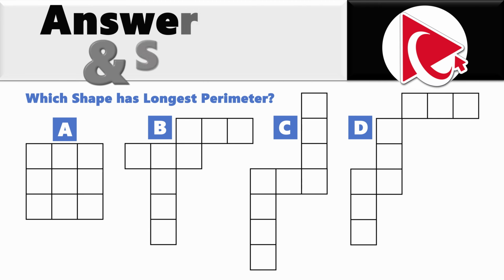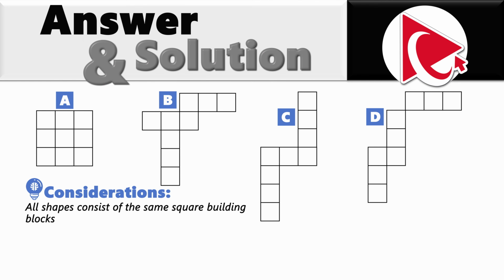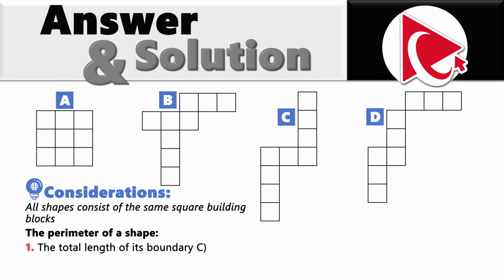To solve this challenge, let's look at some important considerations. You might have noticed that all shapes here consist of the same square building block. But because the shapes are so dramatically different, the perimeter of the shape can be calculated in 2 different ways. The first way is to calculate the total length of the boundaries. The example here might be shape C.